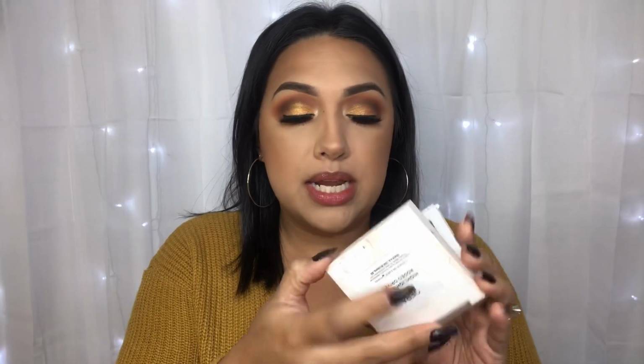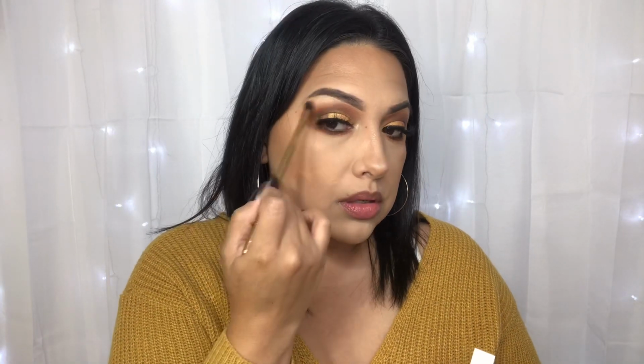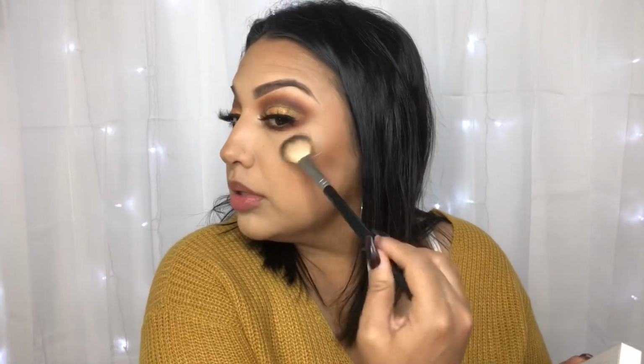And then for highlight, I'm going to be taking the Ofra Cosmetics Rodeo Drive Highlighter. I'm going to go in with a small brush on the center of the nose. Take a little bit of this on the brow bone. Such a pretty highlight.